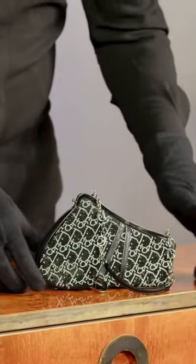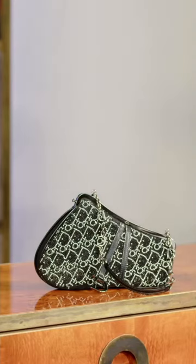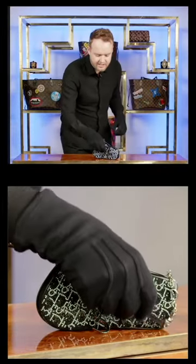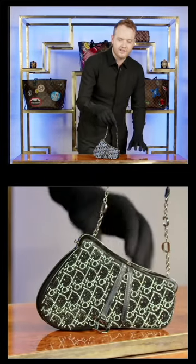$3,300. Once again, it's silver, but it's almost a darker silver. It's not just ruthenium yet. Just slightly darker. Incredible.